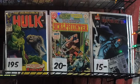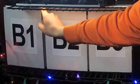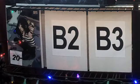We're taking the corner. I'm going to go to B. Six minutes left. Time for B1. B1 is a copy of X-23, issue 1 from 2010. Near mint minus is the estimated grade of this book, which features a Ben Shenlau cover and is written by Marjorie Liu. Marjorie Liu has gone on to do several big high-profile books. Does Marjorie Liu write Monstress?